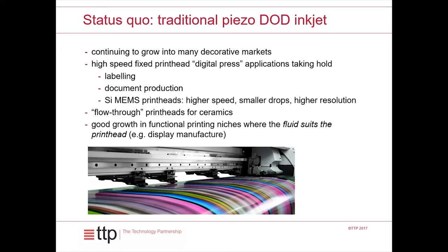But in general, most of the development you'll have been hearing about in the past couple of days is towards smaller droplets, higher speed, higher resolution. And if anyone heard the Meyer Burger talk yesterday, there's good growth in truly novel industrial niches with these technologies where the fluid fits the printhead.